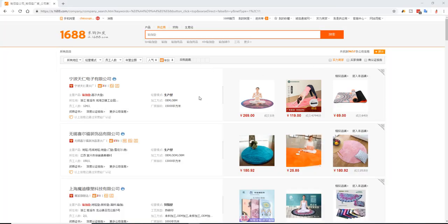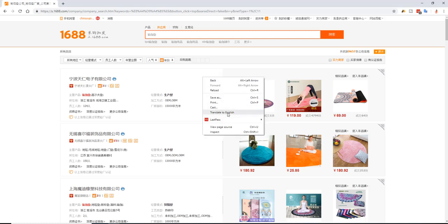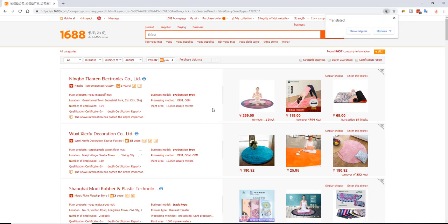9,600 is way too many. We need to narrow them down using these criteria, and I'll show you which ones are important and which ones are relatively not that important. And then after we screen out the suppliers, we're going to use our 4-step qualification criteria to further narrow down the best one. So first, let's translate this page into English.